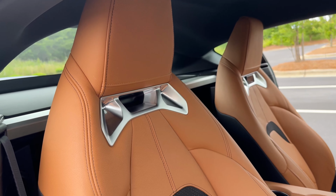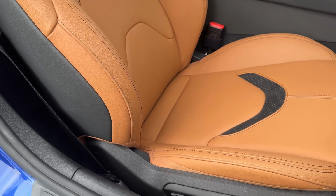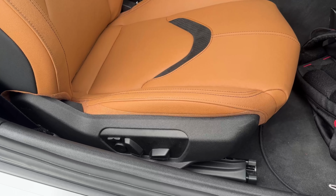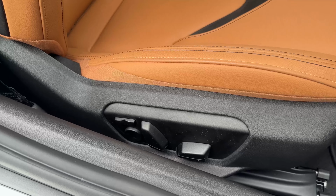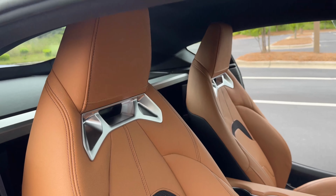Some more cubby spaces would go a long way, but I will say this, the seats are super comfortable. That's really helping out with the slightly stiffer ride quality of this car. You can really tolerate it because we have these amazing seats that not only keep you in place, but you also have good lumbar support, and you can sit in these genuinely for a long time. So I do like the seats.